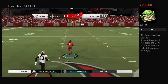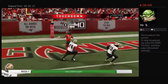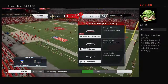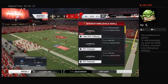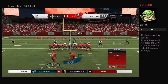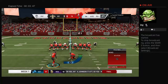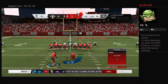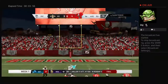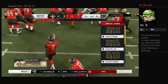Devontae Freeman, they're not going to get him. He's at the 30, the 20. Touchdown, Tampa Bay. Devontae Freeman, 76 yards, and the Bucs have taken the lead. Matt Gay on for the extra point. He's got it. They'll see that opening drive field goal and raise it a touchdown, and that makes it 7-3.